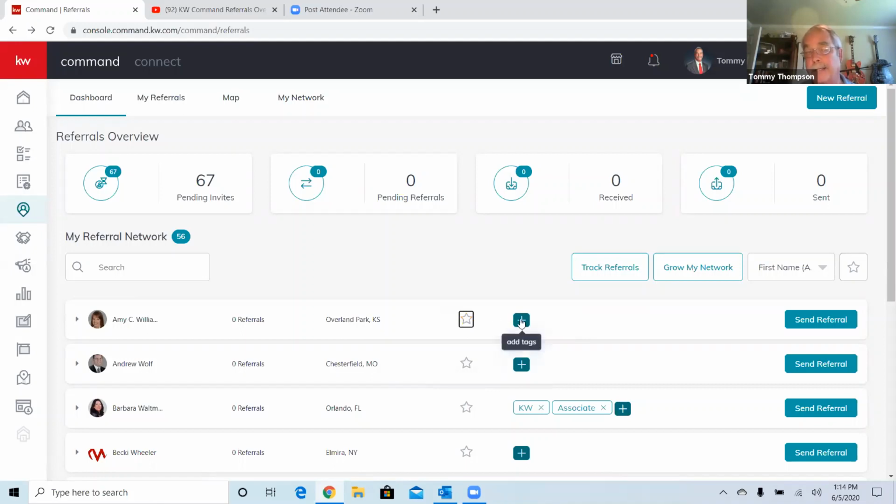And then if I want to add tags to them, this is the same as adding tags to your database. This might be a tag that I met them at Family Reunion 2018, or 3 referrals sent to this person. Any way you want to tag this person, you can do that.